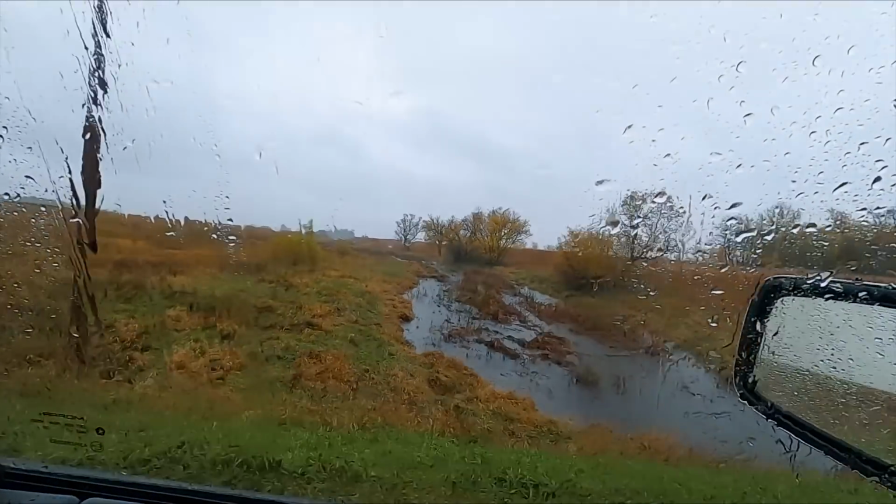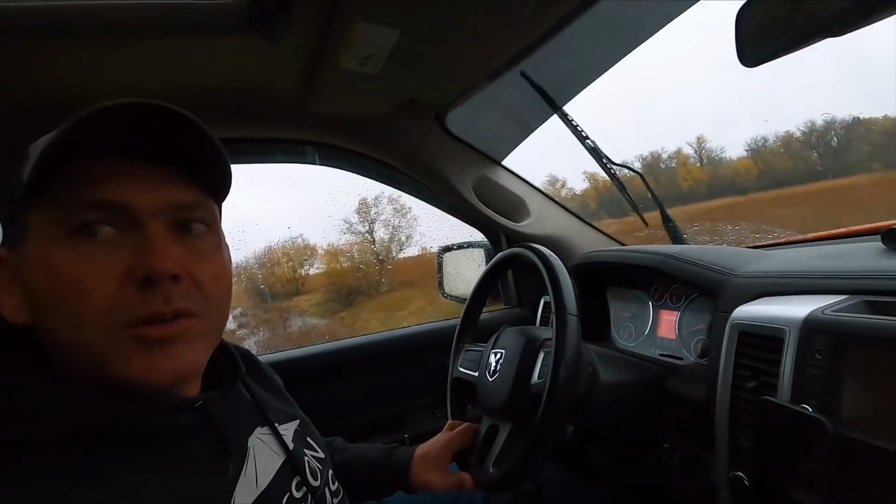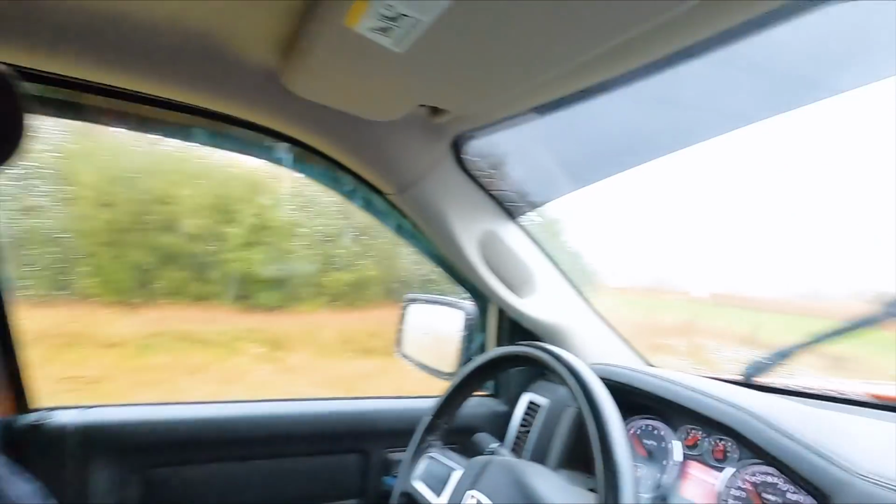Oh, I wonder if the beaver is back. You see him? He's out there doing what beavers do. Surviving. I guess he's surviving. Just that he makes my survival a little bit more difficult, and I don't like that. I got enough trouble. I'm rambling again. Driving. I wasn't gonna show you.